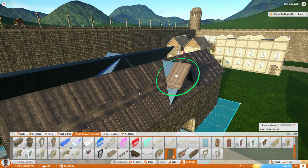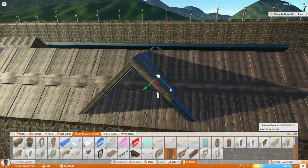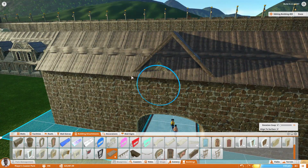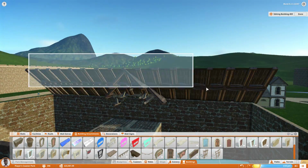Works pretty well. I don't really like the joints where they meet in the middle there. It's kind of ugly, the round parts. Maybe we could go and cover that. We had the same problem on another roof we did, but there you go. Just cover that up. Fill that in with wood. And looking good. So I can just take it all, copy and paste it.